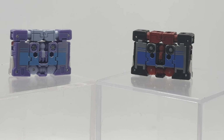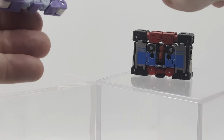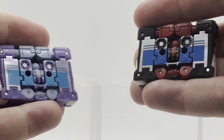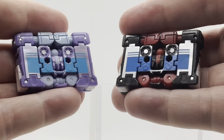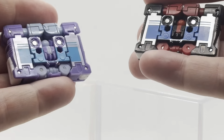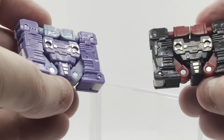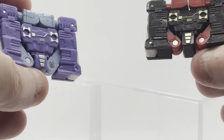And here we are. Here we have Rumble and Frenzy in their cassette modes, and they do pretty much what you'd expect them to do. They look like a couple of mini cassettes. Now again, mini cassettes from back in the day were a thing. It's very retro now. Not that I have a problem with retro. This is the other side where you can see his chest and the circuitry.